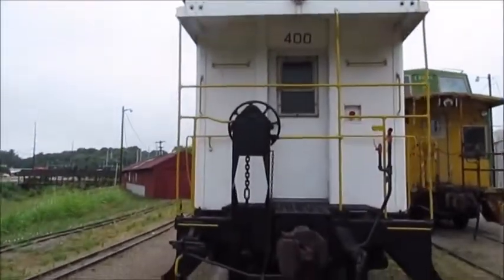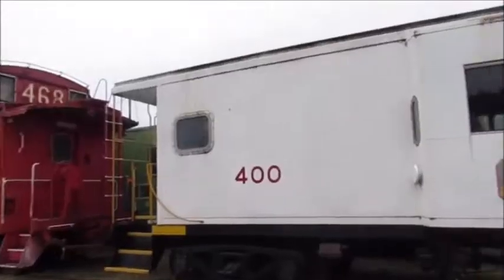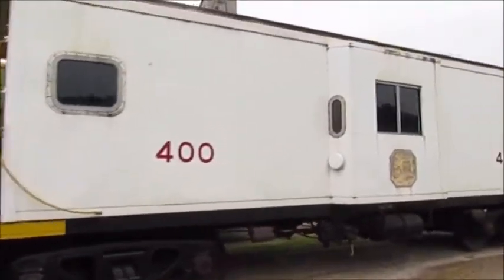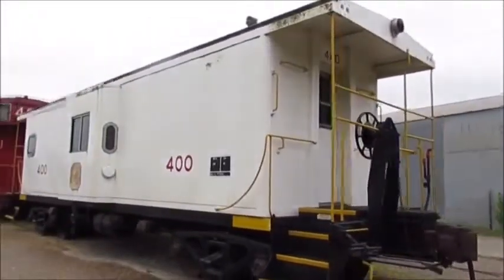What you see right behind me is Kansas City Southern 400. Kansas City Southern 400 was built as a bay window caboose. It was the first of the last group of Kansas City Southern cabooses numbered from 400 to 406 and built for the Kansas City Southern Railroad. It was overhauled by the Kansas City Southern Railroad. Then it was also used behind freight trains on the Kansas City Southern Railroad in the past. Then it was retired, then donated to the Atchison County Historical Society in Atchison, Kansas, where it is today.